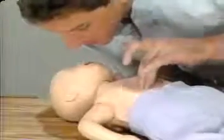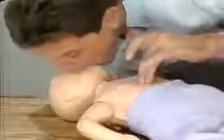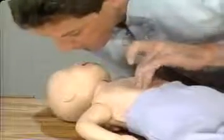Continue CPR until the baby has a pulse and is breathing. Once there is a pulse and breathing, continue to keep the airway open and watch closely, making sure the pulse and breathing don't stop again. Continue rescue procedures until help arrives.